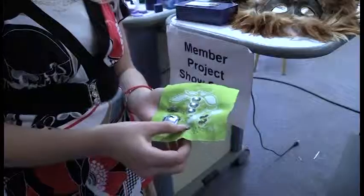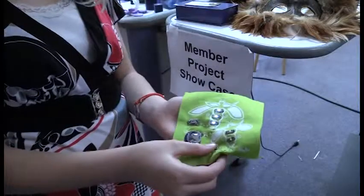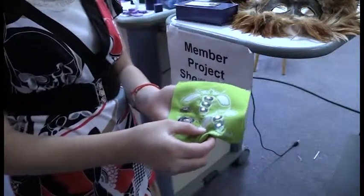So my goal is to learn e-sewing, so electronic sewing, so sewing with circuits and lights and stuff that are washable. That's my goal, to be able to make an outfit that basically you can touch the outfit and it'll glow and then fade out.